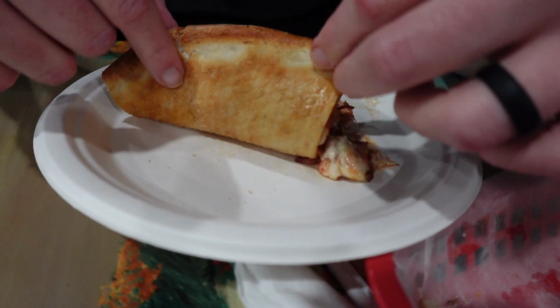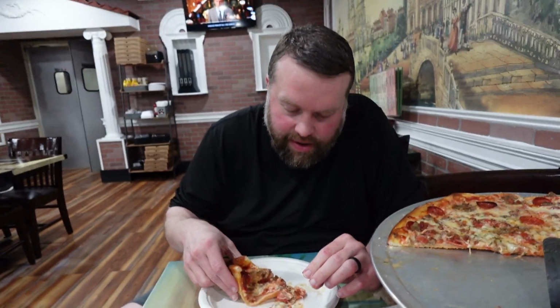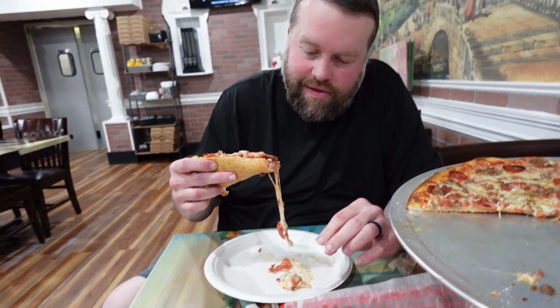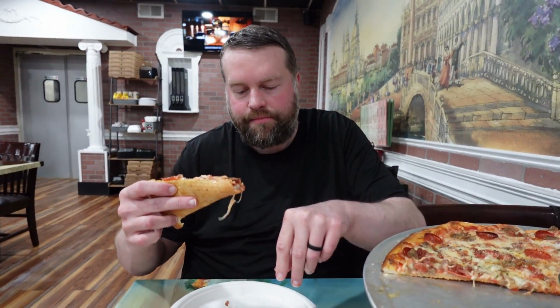The only thing, that isn't right here. It's a little floppy. But, you know, I don't know. People say it's like the water or something. I don't know. This is really good.